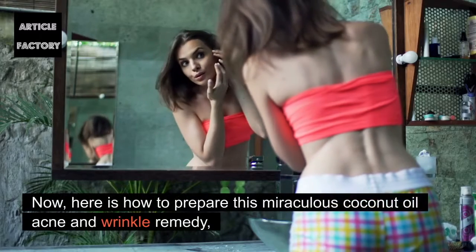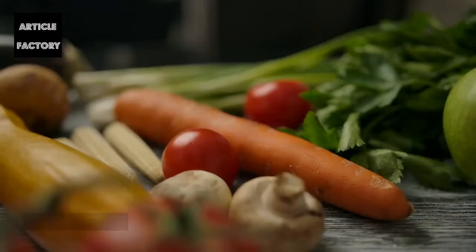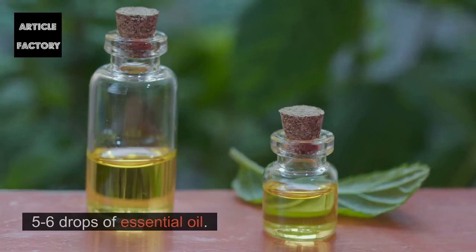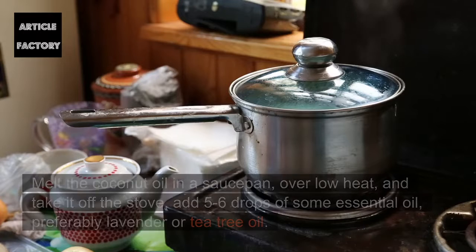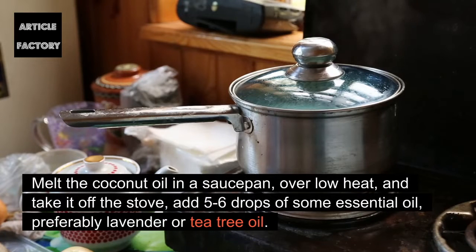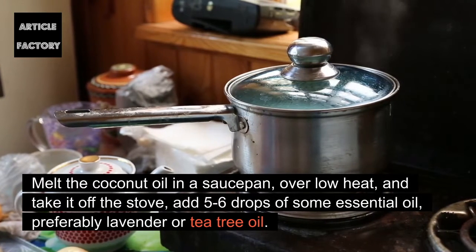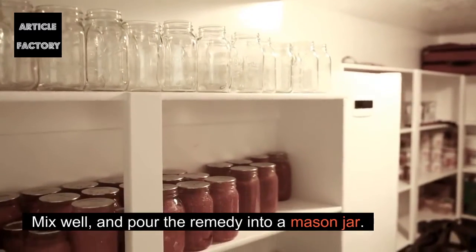Now, here is how to prepare this miraculous coconut oil acne and wrinkle remedy. Ingredients: 1 cup of coconut oil, 5 to 6 drops of essential oil. Instructions: melt the coconut oil in a saucepan over low heat, and take it off the stove. Add 5 to 6 drops of some essential oil, preferably lavender or tea tree oil. Mix well, and pour the remedy into a mason jar.